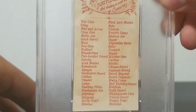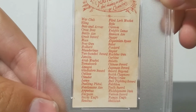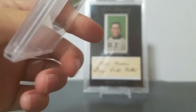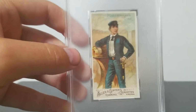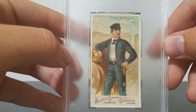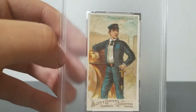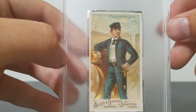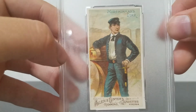So here's the back checklist if you're interested in that kind of thing. Let me hold it still. Go ahead and pause it on that. But anyways, this is my least favorite one that I picked up, but I'm thinking that I'll eventually end up doing the set, hopefully. So this is Midshipman's Dirk. It's a sailor on some sort of boat, and he has, obviously it's here. So very nice.